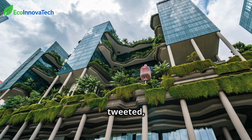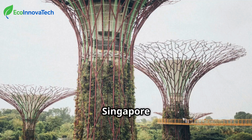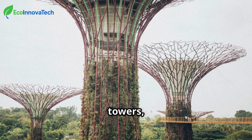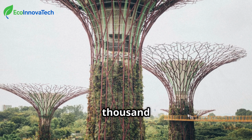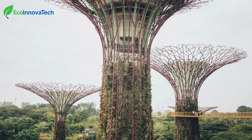At Singapore tweeted, "Living walls for a living city." Singapore aims to scale to 30 towers, potentially reducing 20,000 tons of CO2 each year while powering urban spaces.